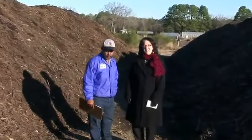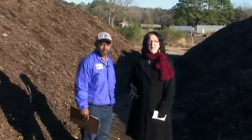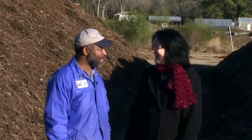Black gold, that's what a lot of people call the compost from the city's composting facility here on Davidson Drive off of Shady Grove Road. And here to explain the city's composting operation is Dennis Brunson, who's the pre-treatment coordinator for the city. Welcome, Dennis. Hey, welcome, Terry.